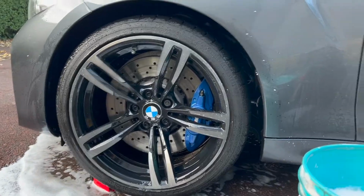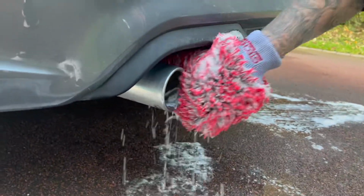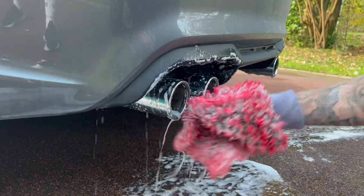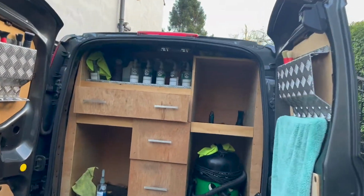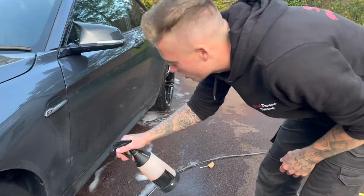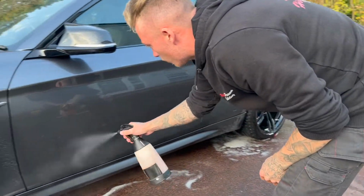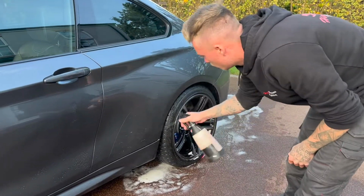One down, 3 to go. At the end of your wheel bucket and mitt, make sure to give your exhaust tips a really good clean as well. Will's cool little setup, like the pros. So, what have we got, Will? Citrus pre-wash that we'll put over, the snow foam will go over and then work pretty much 2 times harder than what the normal snow foam would. Doing things properly.